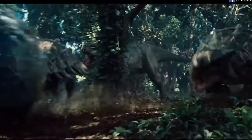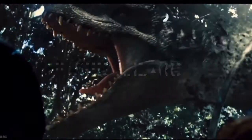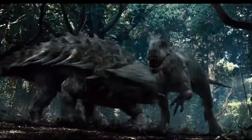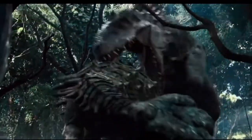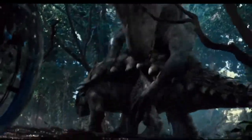Finally, at number 1, it was almost impossible to be preyed upon. The name Ankylosaurus means fused lizard. It had large oval-shaped plates which were fused to its leathery skin. These oval-shaped plates covered its entire body except its belly.